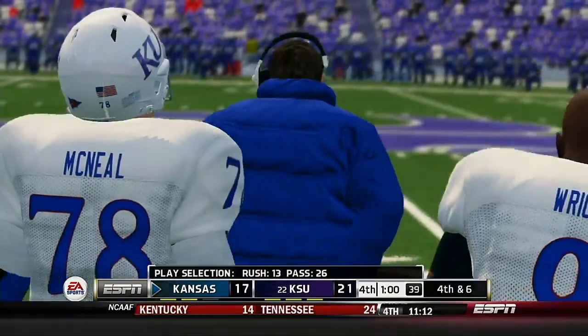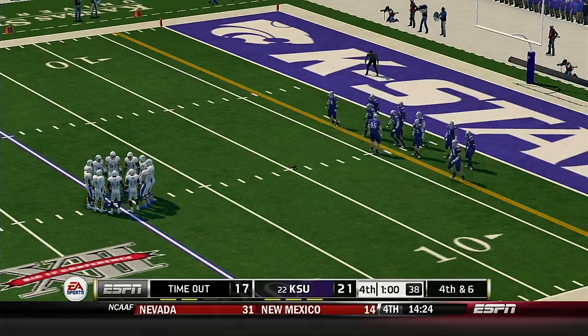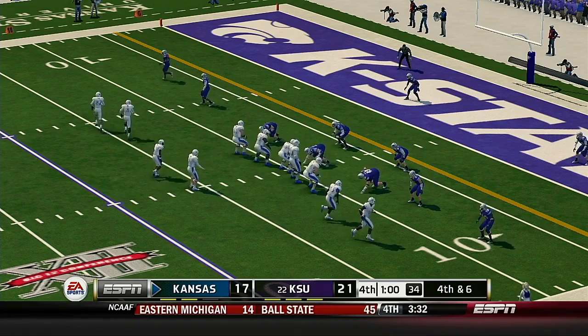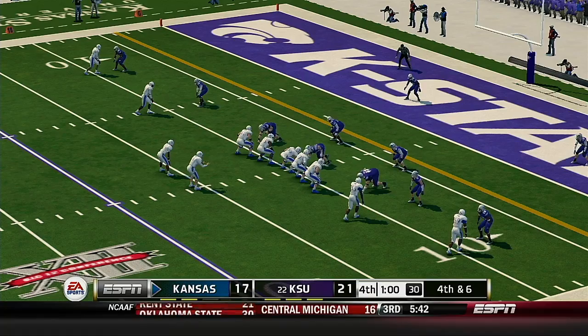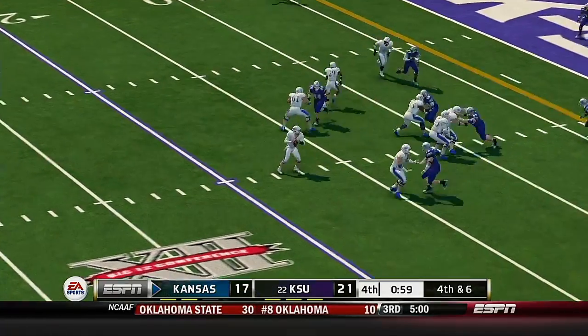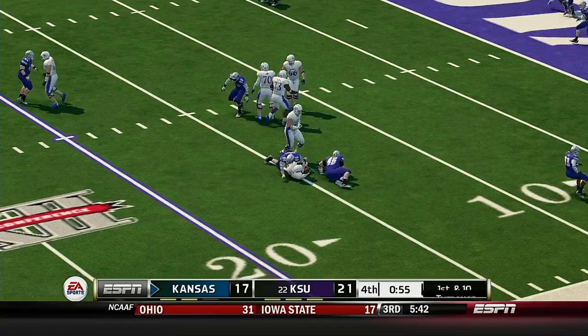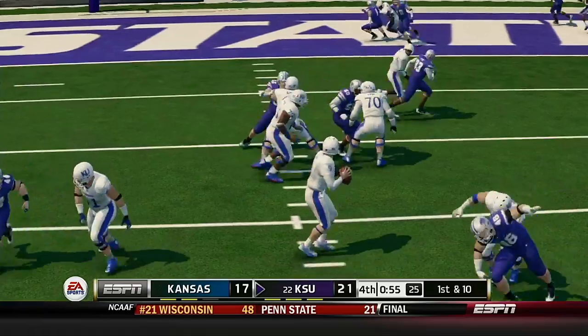Kansas will take their first time out of the half. It's fourth down, and the offense is getting set to go for it. We have less than a minute to go. He steps up. Wow, what a battle, and what a stop right there. Congratulations for that defense. That's going to be the ballgame.